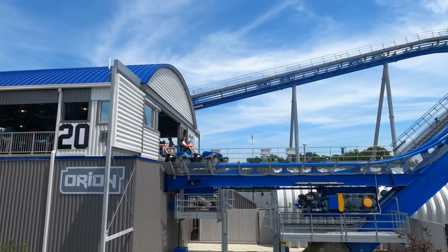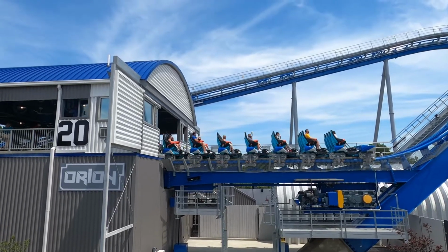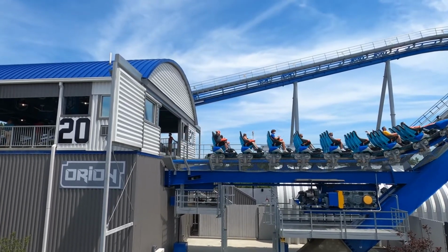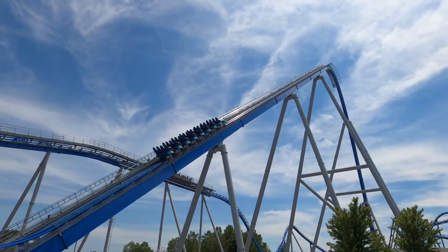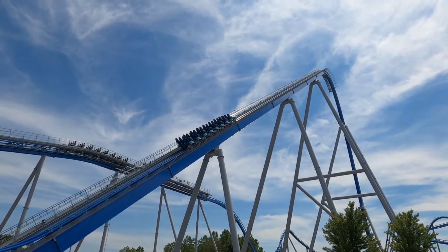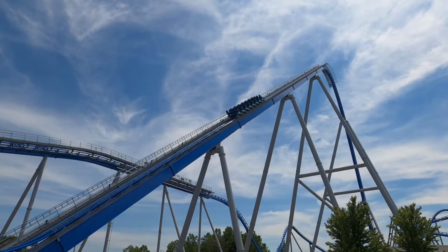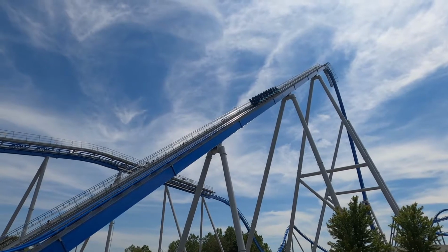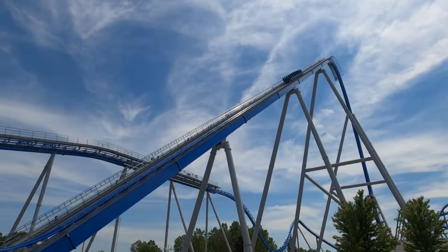A Giga Coaster is classified as a roller coaster with a height or drop between 300 and 399 feet. There are currently 4 Giga Coasters operating in the United States, and I've been fortunate enough to have ridden all 4 of them. In this video, we are going to compare the stats and the ride experience of each of the 4 American Gigas. Before we dive into the numbers, let's take a quick look at each individual coaster.